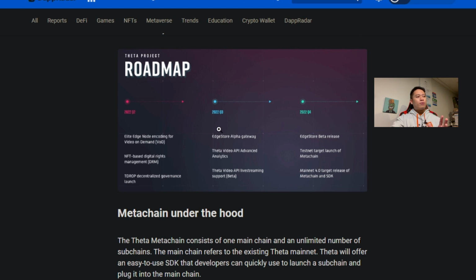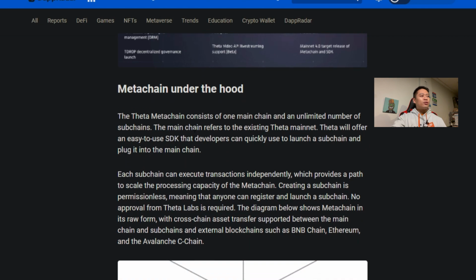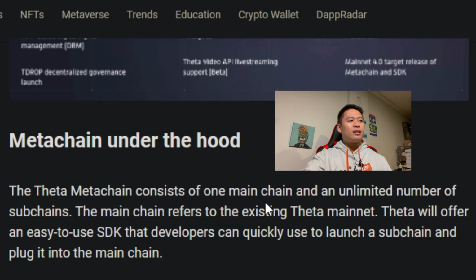Here's a quick roadmap. I'll definitely increase the size, so if you want to pause and look at this roadmap, definitely check it out here also. Seeing that there's quarter 2, 3, and 4 of 2022. Metachain under the hood: the Theta Metachain consists of one main chain and an unlimited number of subchains, as we mentioned earlier.